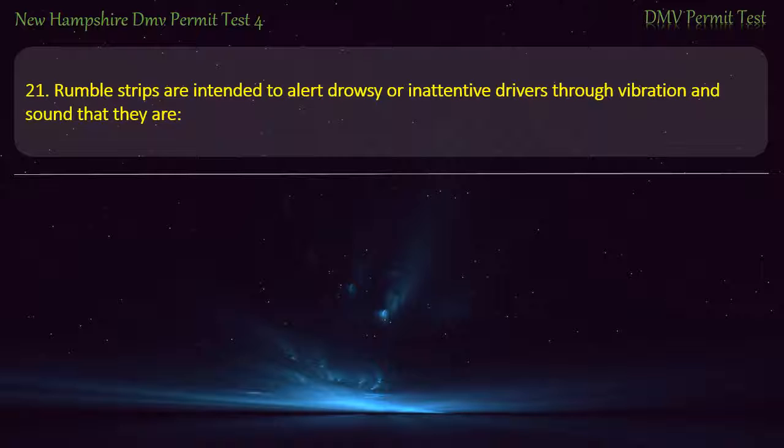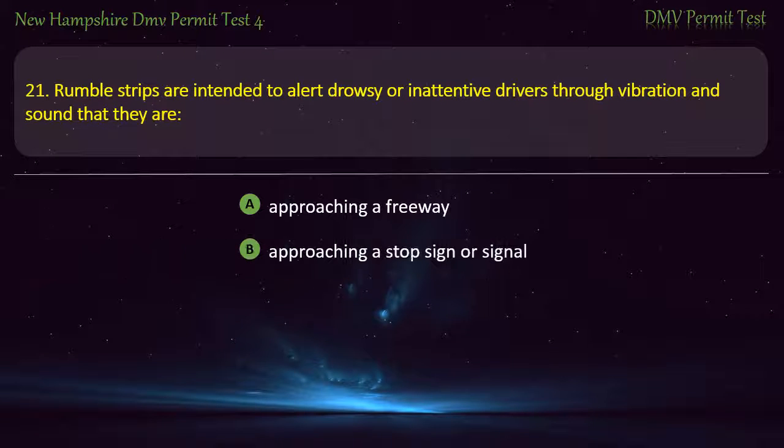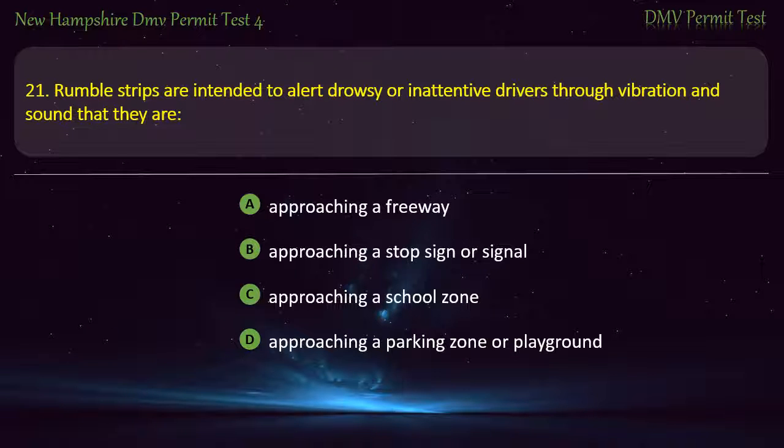Question 21. Rumble strips are intended to alert drowsy or inattentive drivers through vibration and sound that they are approaching a freeway, approaching a stop sign or signal, approaching a school zone, approaching a parking zone or playground. Answer. Approaching a stop sign or signal.